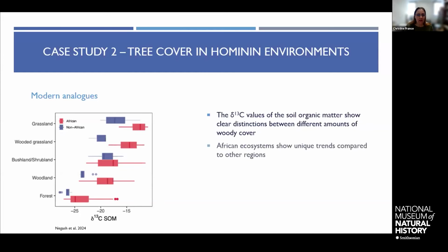African ecosystems show unique trends compared to other regions. They also looked at some non-African data, which you can see in the purple bars. And you can see that the trend is a little bit different there. And this just highlights the need to make sure that you're using modern data sets from the area that you actually intend to study your fossils, because the data could be a little bit different from other areas.